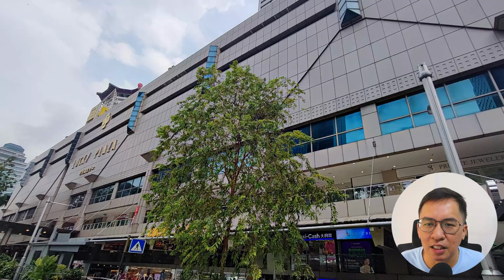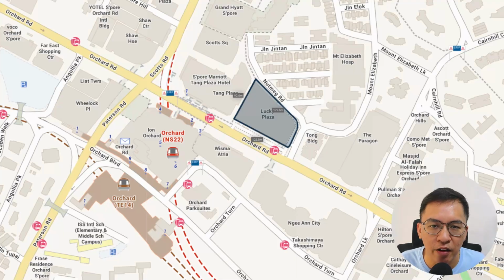Lucky Plaza is another strata title mall along Orchard Road. There is a residential apartment on the upper floor. It is also on freehold tenure and TOP in 1979. It's directly opposite ION Orchard and is sitting on the most prime piece of land along the shopping belt. This mall was also developed by Far East Organization.